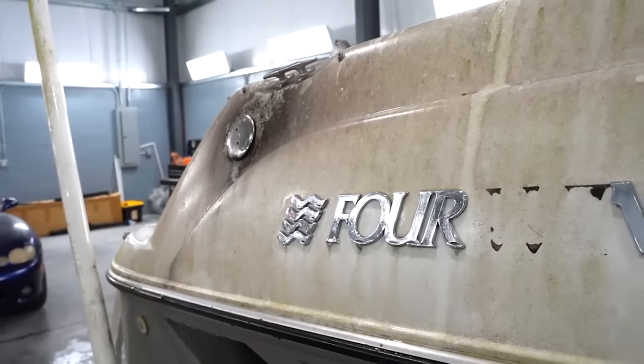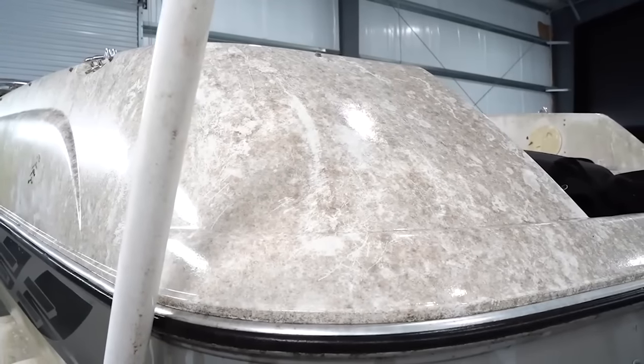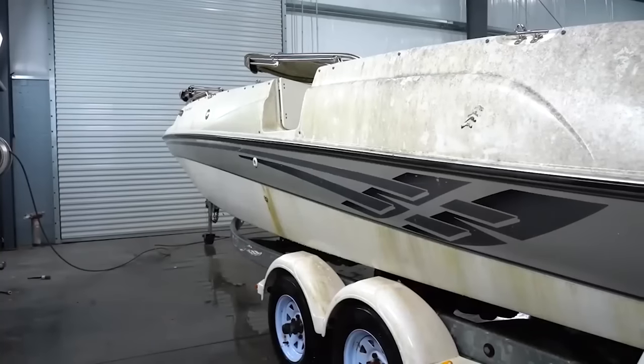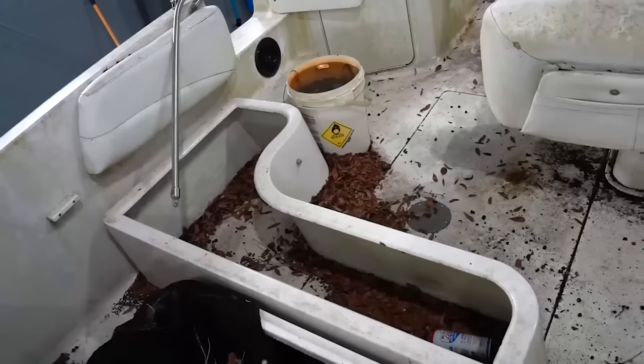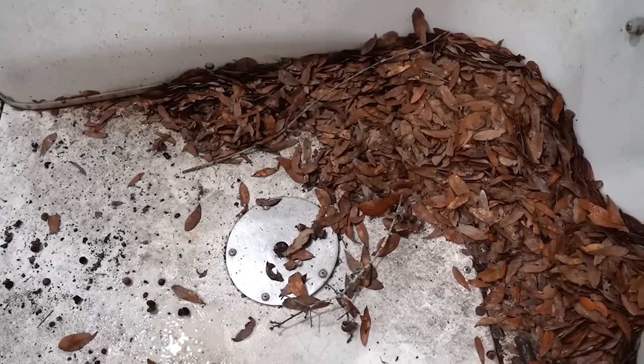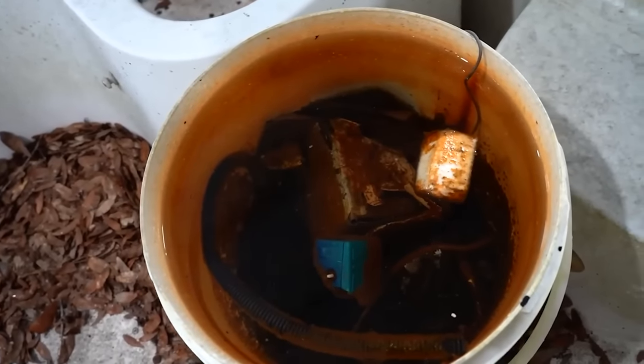Today's video is on a very dirty boat. This boat has been sitting for a long time underneath a tree. As you guys can tell, it is absolutely covered in a thick layer of algae, and the inside is covered in leaves and it's all around pretty bad. But in today's video, we're gonna transform this boat back to its factory condition.